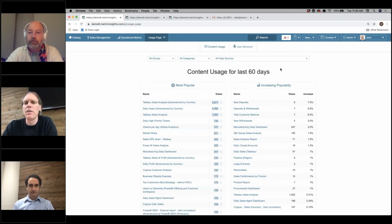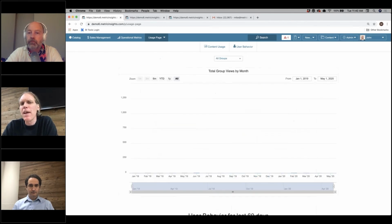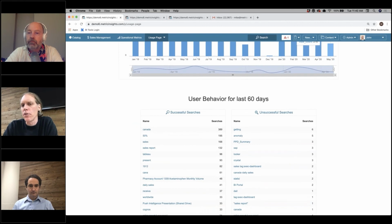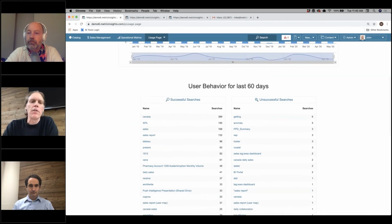So understanding these usage patterns, even down to individual behavior, like what are people searching for within the portal, and whether they're finding content, we can use this to better understand how we structure the portal, how we tag content so that it's easily discoverable, and how we make it much easier for users to find content.